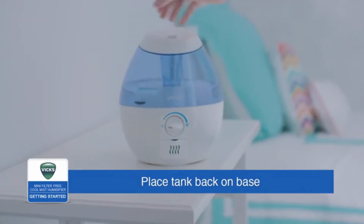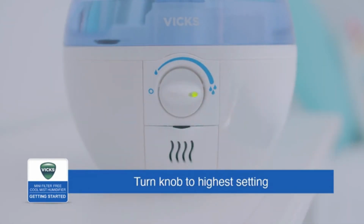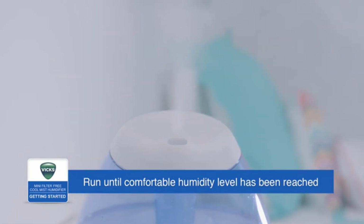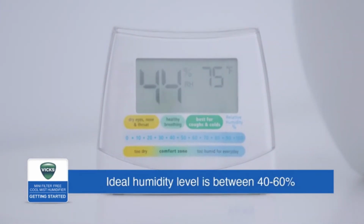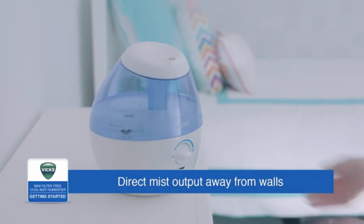Be sure your humidifier is turned off before plugging it in. Then turn the power knob to the highest setting and let it run until a comfortable humidity level has been reached. Once reached, turn the control knob to a lower setting. Your ideal humidity level should be between 40 and 60%. Be sure to direct the mist output away from any walls, furniture, or bedding.